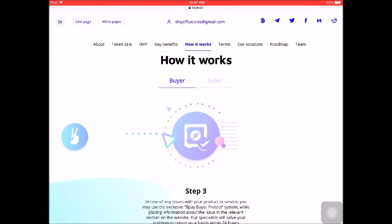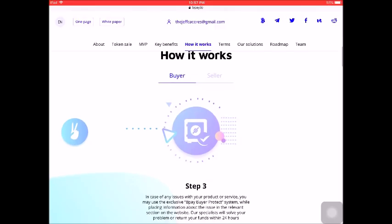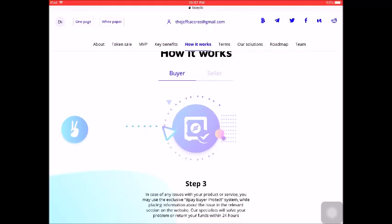And finally, in case of any issues with your product or service, you may use the exclusive BPay Buyer Protect system. While placing information about the issue in the relevant section of the website, our specialist will solve your problem or return your funds within 24 hours.